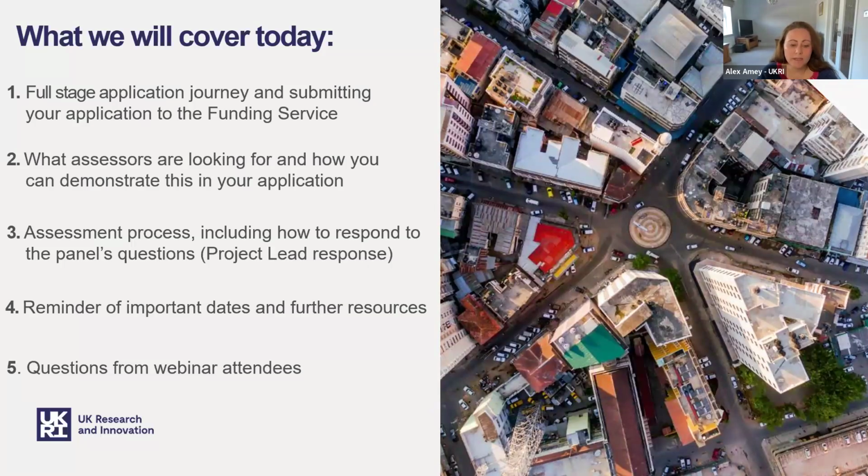In today's webinar, we're going to cover submitting your application to the funding service and the assessment journey for your full stage application, and then also what assessors are looking for in your application and how you can demonstrate this, with a particular focus on the interdisciplinary aspects of your proposal. And then the assessment process for the full stage applications, and in particular the project lead response stage and what you will receive and how to respond. And then a quick reminder of the important dates.